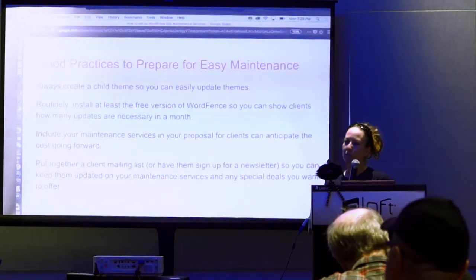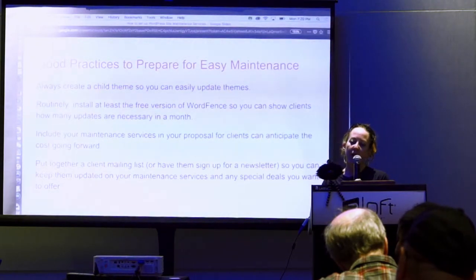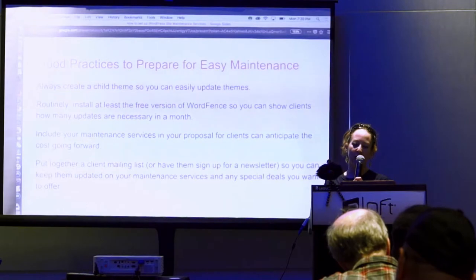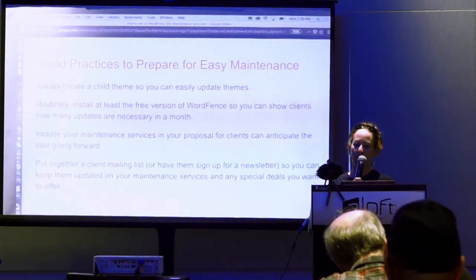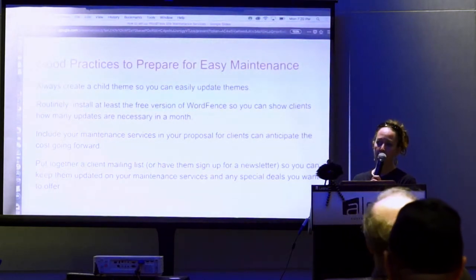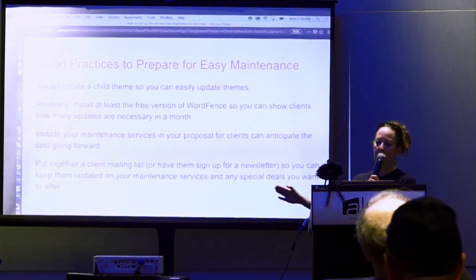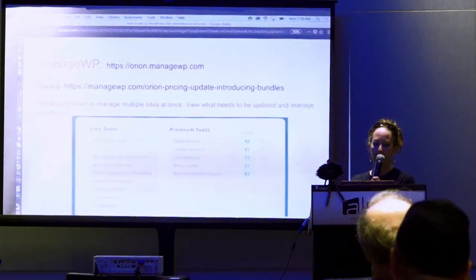Yes? How does WP manage charge? That's a good question. I tried to look that up today to put on the slide, and I would have run out of space on the slide because they do this crazy à la carte thing. But you can do bundles. So you can buy bundles of management accounts, and there's some kind of weird algorithm they have going on there. But if you go to the, I'll put the website up.